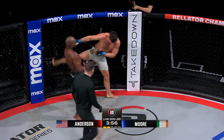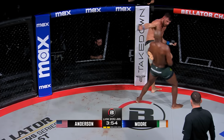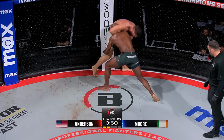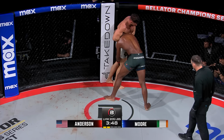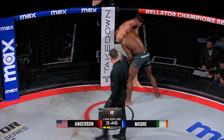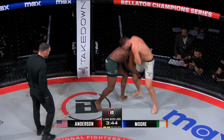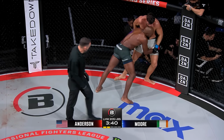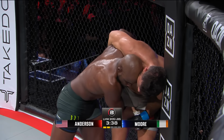It switches to this high single. And again, just chain wrestling. Moore making Anderson put in the work. Karl's done a good job of staying on his feet. Oh, that guillotine looks like it tightened up on that turn. Good work by Corey Anderson to pop his head out.